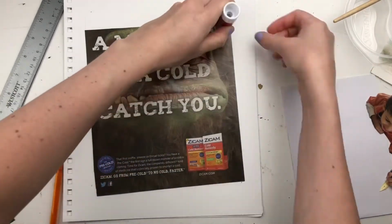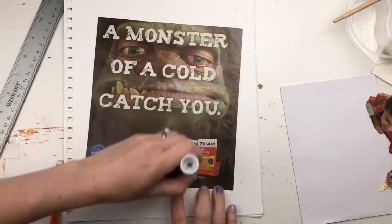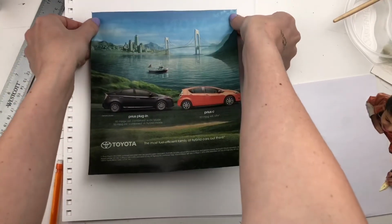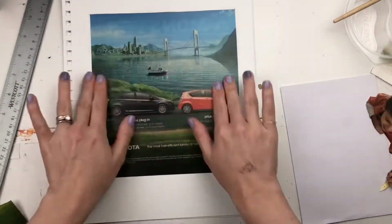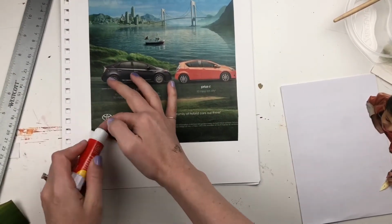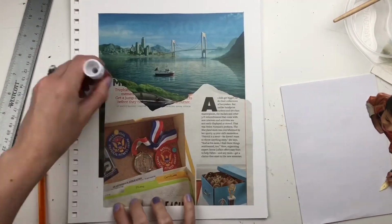So I start with the piece that needs to be laid down first and glue it along the edges. If you have a glue stick, you can see where I'm just applying it around the edges and then putting some glue also in the middle and laying it back down where it matches up with those pencil marks, just to make sure everything's going to be nice and even and centered up the way that I want it. If you have any corners that are not glued down or edges, you can just apply a little bit of extra glue just to make sure you get some good adhesion.